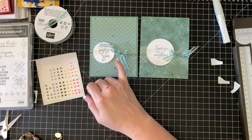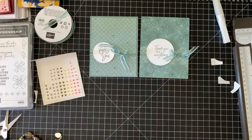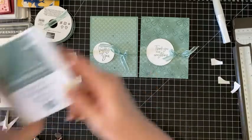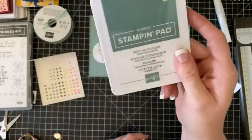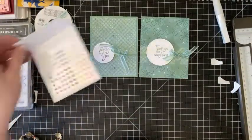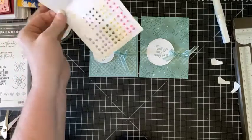And I like how simple this one is, but it really elevates this with the dots. And so this is Soft Succulent, and it's the brand new in color. It'll probably be one of my favorites for these in colors. And then these are the jewels that coordinate with that, the in color jewels, and they're really pretty.